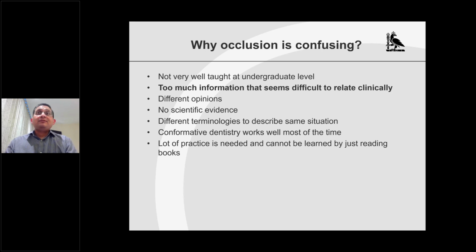There's also too much information. It seems very difficult to relate clinically because occlusion is something you learn as you go along, and you can't really attend an online lecture and learn occlusion. If you attend something, you really have to put that into practice. If you don't put that into practice, then you don't learn from the experience. There are also lots of different opinions, and everyone has an opinion about occlusion and how to manage it.